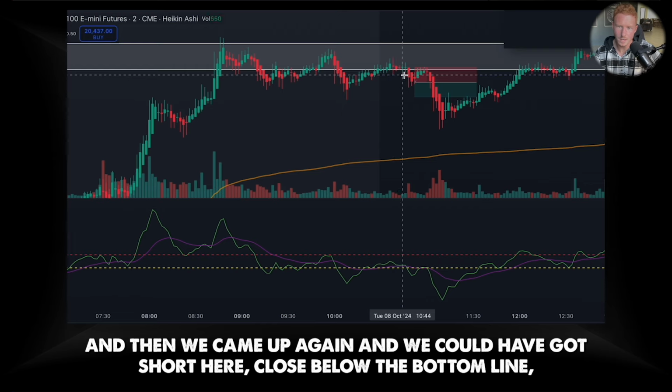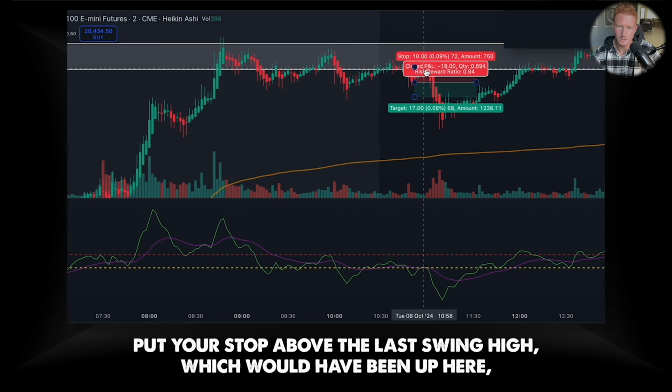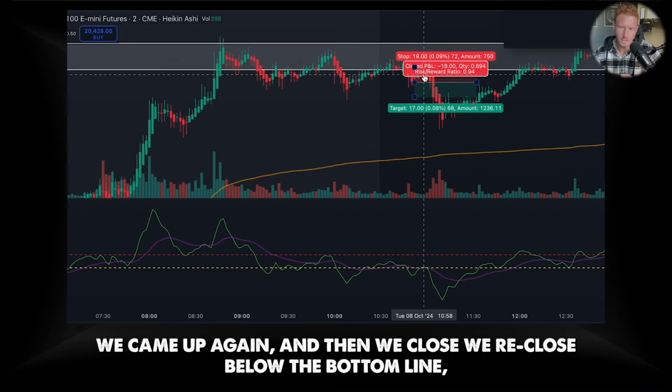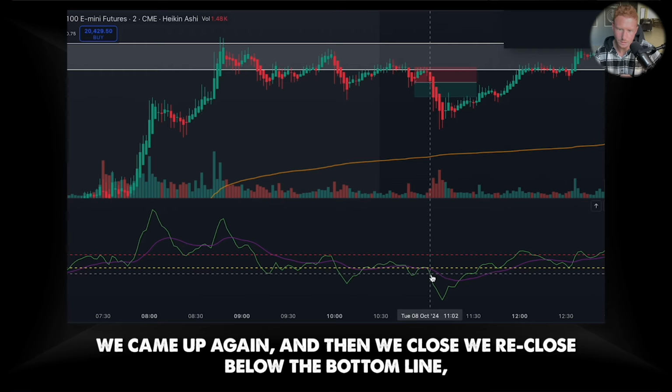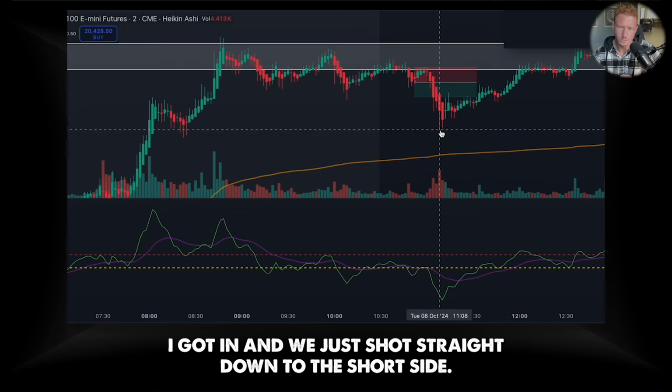And then we came up again and we could have gotten short here, closed below the bottom line, put your stop above the last swing high, which would have been up here. This would have played out. I got in a little bit different time. We came up again and then we reclosed below the bottom line. I got in and we just shot straight down to the short side.